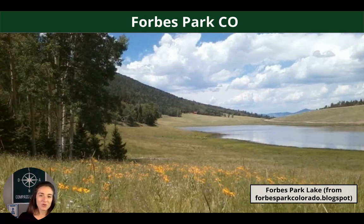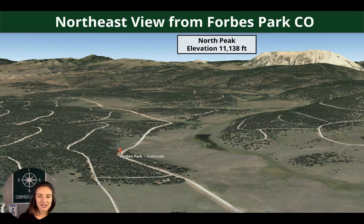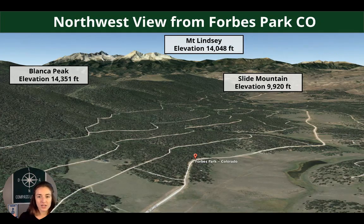So Forbes Park has a couple of really unique features, and one of them is this really lovely little body of water. I think it adds a lot of character to the area, along with the mountain peaks and big, beautiful trees. So you can see a couple of mountain peaks from the property, including North Peak, and that's got an elevation of around 11,000 feet. So we were northeast, and now if we pivot to look northwest, we'll have Blanca Peak, Mount Lindsay, and then Slide Mountain. And the tallest of those is Blanca Peak at 14,300 feet.